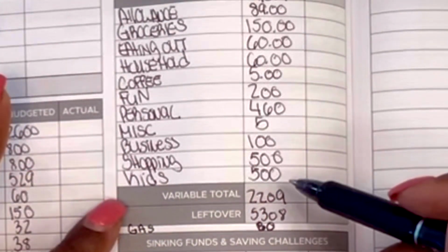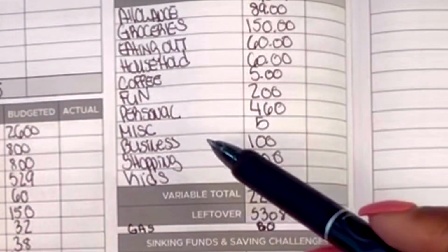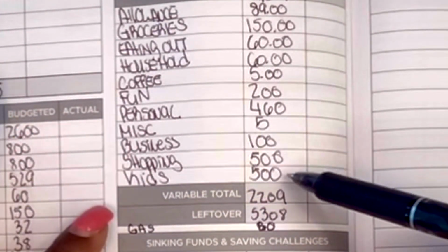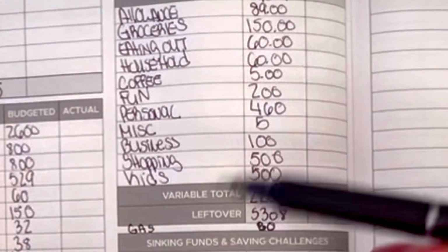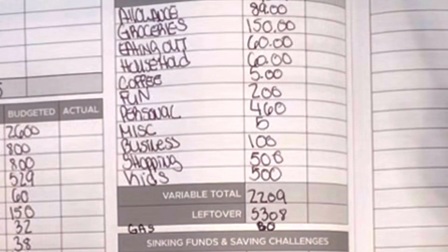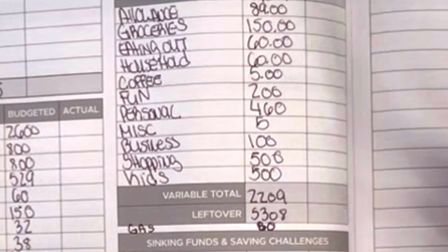Another expense is my kids. I told you in the monthly budget that I had to pay for my son's football expenses, so I wanted to make sure I had enough of that. It's 2 payments, so I'm paying the first payment and then I'll pay the next payment sometime later this month or next month, I don't remember. And then gas is $80 down here because I have a lot of driving.